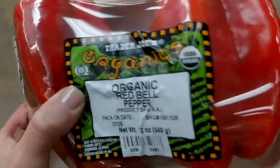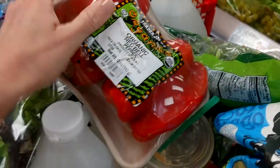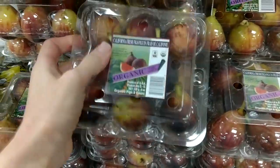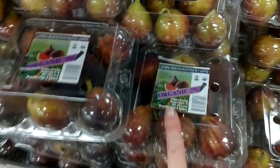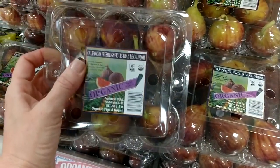So, and I'll use the smaller bell peppers that I bought earlier in their fresh fruit and vegetables in the morning. Black figs, and they are organic. My birds love figs. So what I'll do is I will take one fig, I'll chop it up, and I'll stick it in a green salad for them, mix it around, and they love it. Love it, love it, love it.